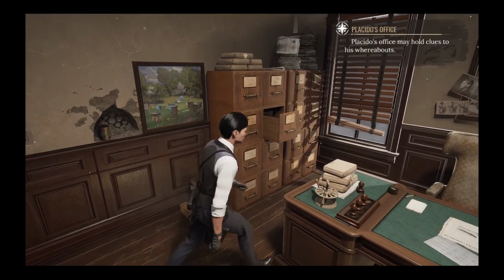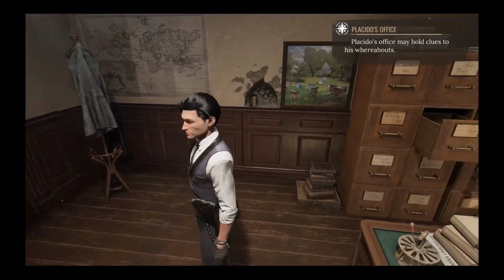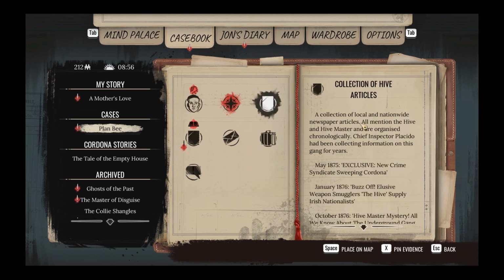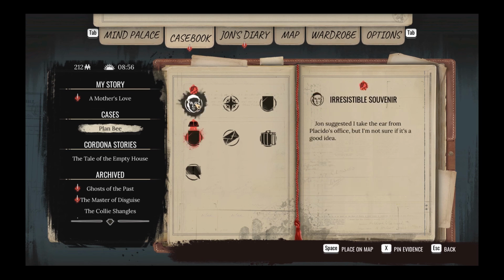Okay, so there are no more hotspots to look at. So we found what we were searching for, obviously. Let's go back in the casebook and see what we've got here. Okay, so let's go to the City Hall records and have a look there.